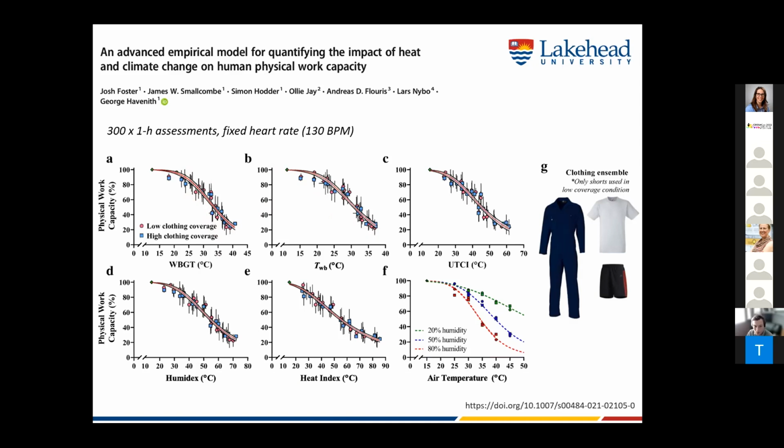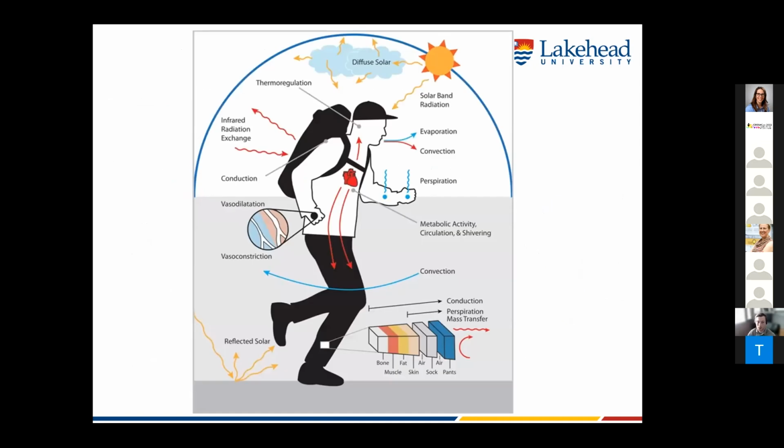The reason for this reduction in physical work, particularly with a fixed heart rate intensity protocol, is due to our interactions and the ways in which we try to mitigate our thermal strain during these periods. I would go into far more detail in an hour-long seminar, but the crux of it is we are able to dissipate the heat that we're generating and absorbing through various ways. One is perspiration off the skin, so we can think of this as sweating. We also increase our heart rate and vasodilate our skin surface so that we're able to adequately distribute heat from our core to our skin and lose it to the environment.